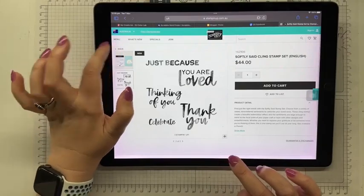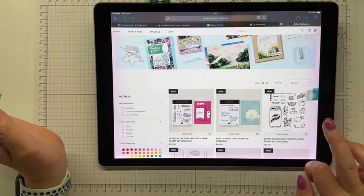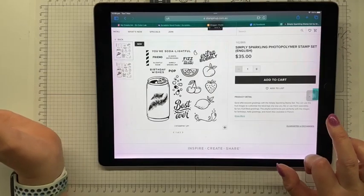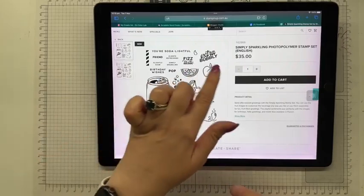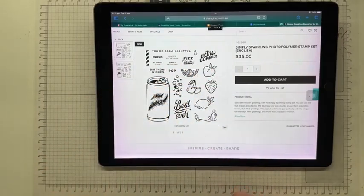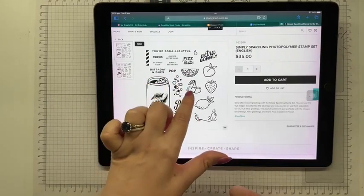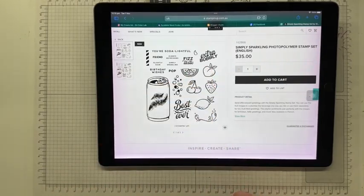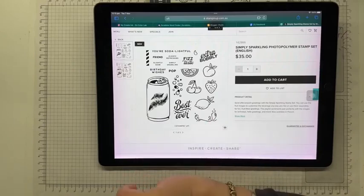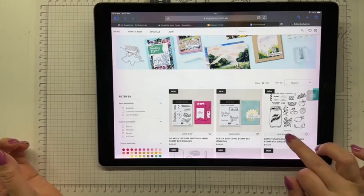Okay, so this is the Softly Said stamp set. Then we have the Simply Sparkling. This is definitely all soda based, but cute. Some really cute flavouring. So you've got lemon, cherry, orange, strawberry and peach. I like that. I don't really do fizzy drinks. We call them fizzy drinks. We don't call them soda.